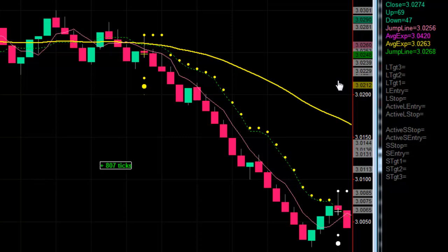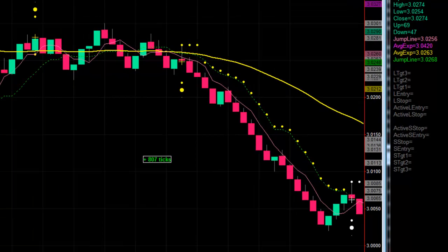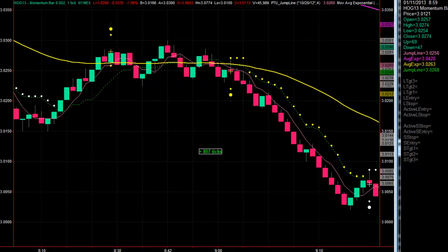807 ticks times 420 is $3,389 in only 7 trades. Now I realize it was a great week, but we're just seeing this all the time. Let's jump over to Monday the 14th.